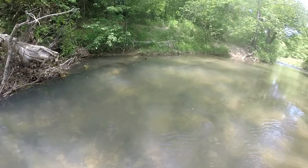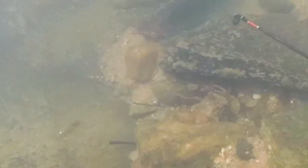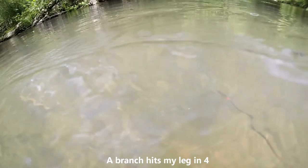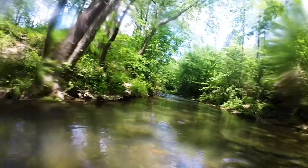This turquoise darter is giving me problems, but I'm determined to catch it. We're gonna catch this friggin' thing. That's gonna be glorious, so let's do it. These fish have tiny mouths. They're impossible to hook.